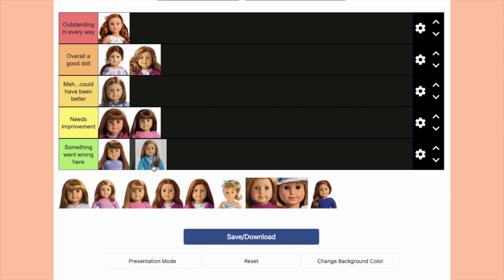Another number I'm bad at, I want to say this is like 30, no, she's not 39. She's in the 30s. I just don't know hers, but I'm gonna put her in needs improvement just because this kind of looks like 39 with brown eyes, and American Girl has used this wig in a variety of colors on different dolls before, and I'm just not the biggest fan of it.